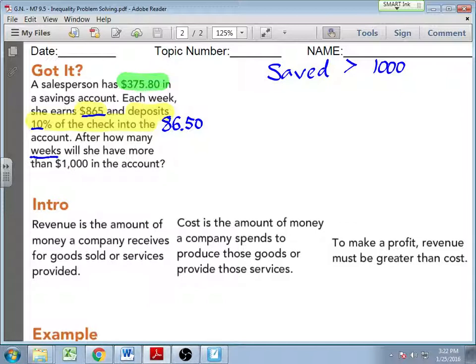So, W's are unknown. W should be multiplying by the amount we're making every week. Gentlemen, I want to see some work on your paper, please. Think about what we already have, the value that we're starting with. We add with that some amount that happens every single week, over and over and over again.